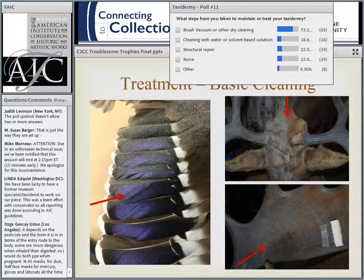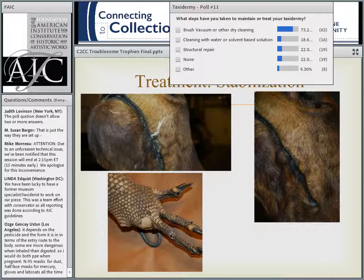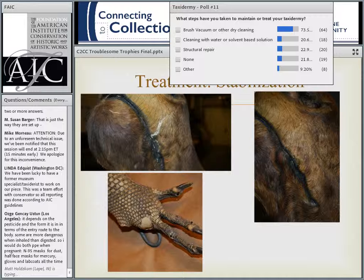Right. Okay, so I'm just going to quickly go through some treatment methods that conservators would use, and then George is going to talk about some of his too. Conservators employ a variety of tools and materials for cleaning taxidermy, depending on the type of mount. Wet or solvent cleaning is used on selected areas and may be necessary when a mount has not been regularly maintained or has been in a fire, smoke, or other event, but is a much less common approach.